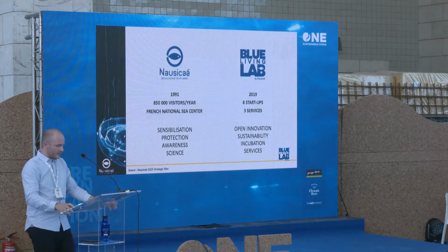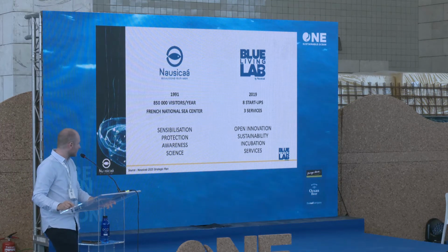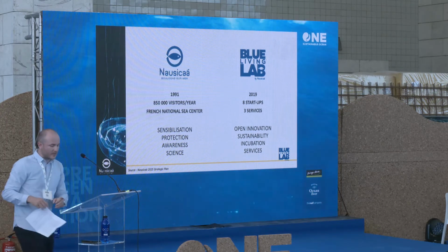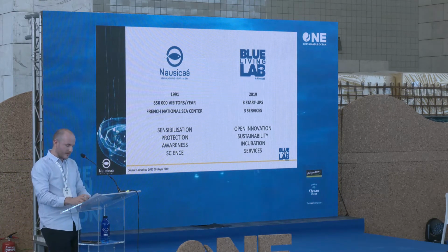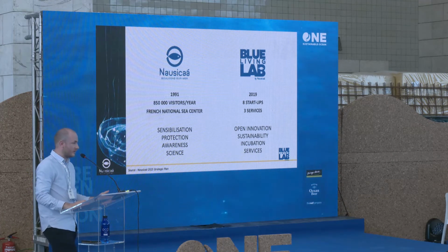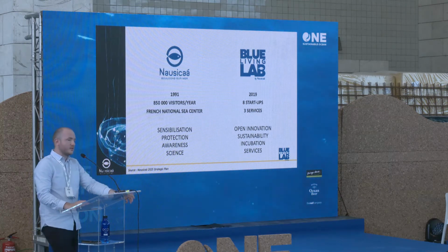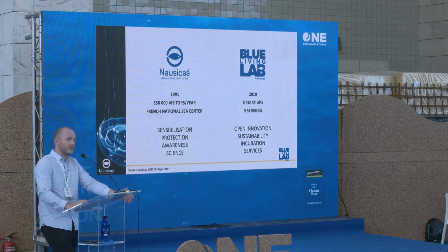Economically, Nausicaá plays an essential role in the tourist attractiveness and the dynamism of the region, because we have 850,000 visitors per year visiting Nausicaá. Scientifically, Nausicaá develops breeding programs in order to benefit other aquariums, but also natural areas. Finally, pedagogically, Nausicaá is a partner of the French National Education in order to promote the awakening of civic awareness among students.